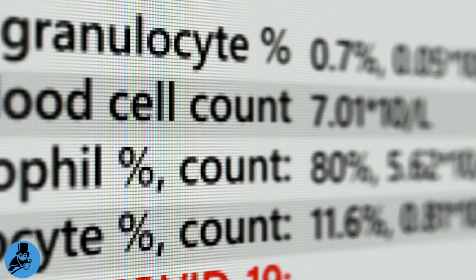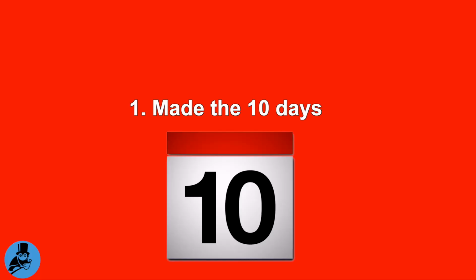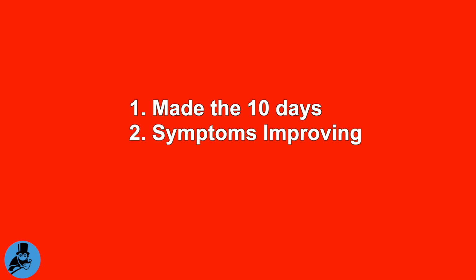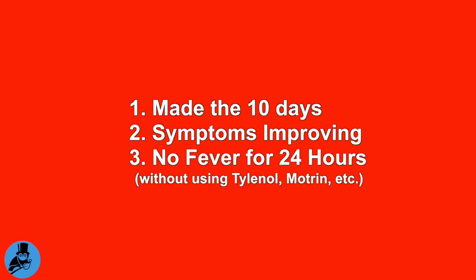If you're tested and positive, then you go back as long as 3 things are met. Number 1, you meet the 10 days. Number 2, you are improving in your symptoms. And number 3, you have had no fever for 24 hours without using Tylenol or Motrin or any of these other medications that reduce fevers. So that is the criteria that we can use as doctors to send you back.